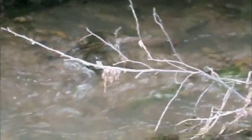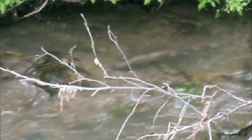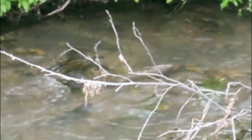One of the real values of protecting native trout here is that they've evolved with the climactic conditions that we see. Bonneville cutthroat trout can withstand really high stream temperatures. Other trout need cool water throughout the whole year. Bonneville cutthroat are no different, but they can withstand stream temperatures that kill and are lethal to brown trout, lethal to rainbow trout, and lethal to brook trout. So they can populate and live in streams that no other trout can in this region.